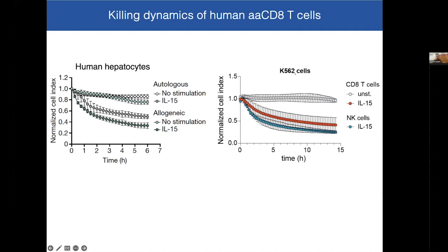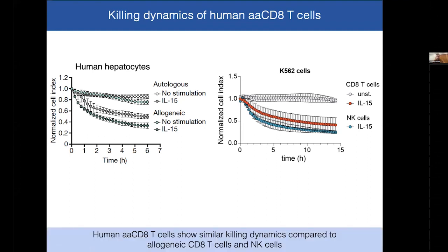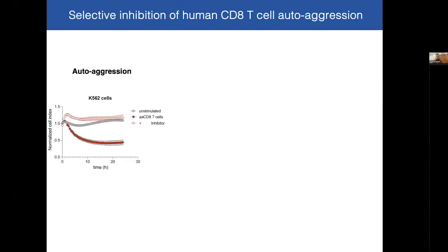When we see these HLA deficient target cell lines, so this is also a tumor cell line, but deficient for HLA molecules, and checked the killing dynamic of IL-15 stimulated CD8 T cells with the prototypic killers, NK cells, then there's also not so much of a difference, showing us that these T cells are really very potent in eliminating target cells. And this was really striking to us because we have not really expected it. And this is something I can't disclose right now.